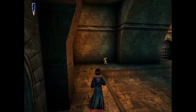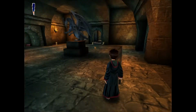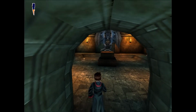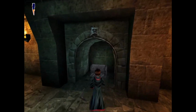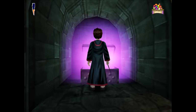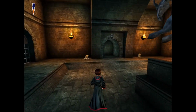Nope. Oh. Is that the last one? Oh, we actually do need that frog, so let's get that first. Whew. And that'll also stop the croaking, which is nice. Nothing hidden? Nope. Oh, you could actually do something with that statue, I think.